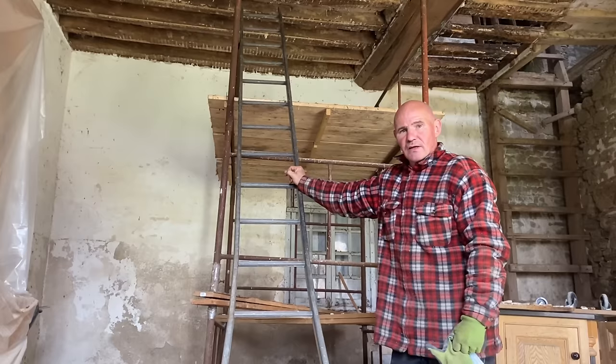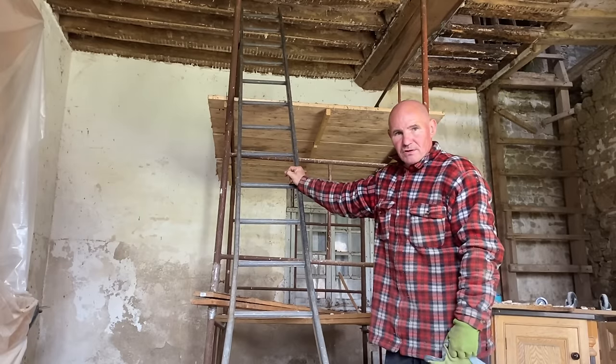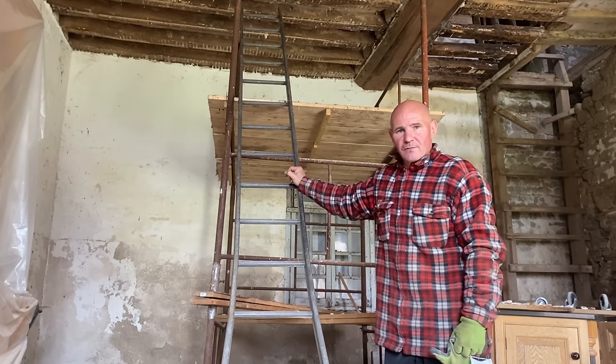But before I start doing any of that, I need to get some boards upstairs, just temporary, to make sure that nobody's going to fall through while they're doing anything up there.